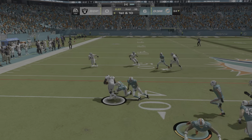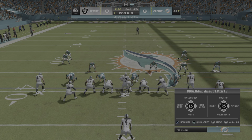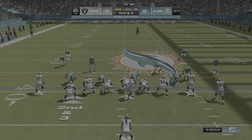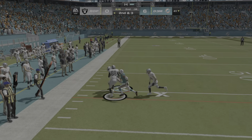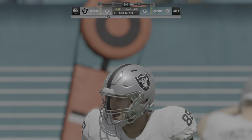Sanders here as they run out of the gun, and he's able to use his blockers to get this up over the 40. 7 yards on the pickup there, and it'll leave him with a 2nd and 3. To throw, it's Allen. Now a short one to Gesicki. 2nd catch for him today, and it'll wind up a 1st down.